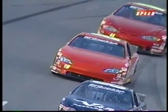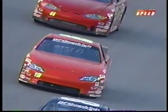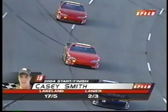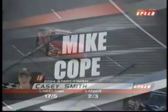I talked earlier about Casey Smith and how quick he is. He also was in some controversy at the end of the race in Lanier, and Ken Stout talked about a grudge that might be developing.